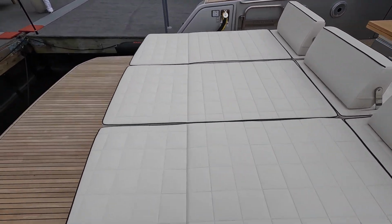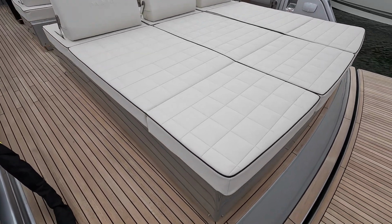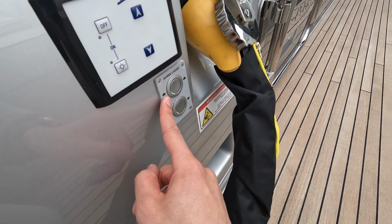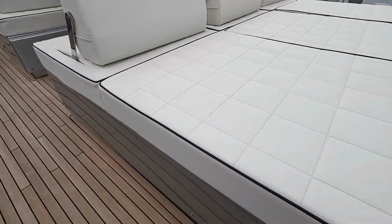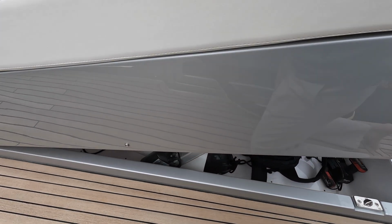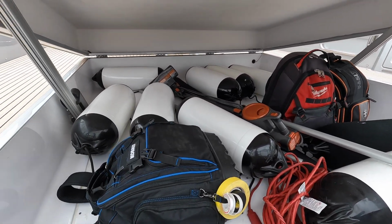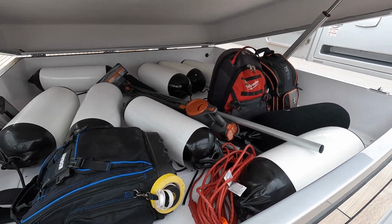And then one thing to show on this sun pad, you actually have a really large storage compartment underneath. So let's see if we can raise that up. Over here you have controls for the hydraulic swim platform, and then you can see the buttons right here for the sunbed locker. So let's lift this up. And I'm not going to lift it up all the way, but I just wanted to show you a quick shot underneath. You can see you have tons of storage for fenders, lines, cleaning equipment, water toys, whatever you want under here.